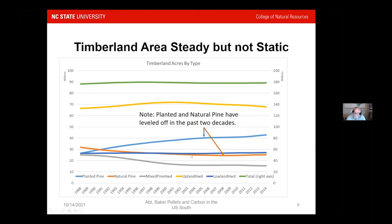Right, so that argument about, oh, we're going to move the harvest intensity to the planted stands and relieve the tension on the natural stands really was a shallow argument at the time, where you were cutting down natural pine to put in pine plantations. But it is interesting that in the last decade or so, natural pine acres have actually gone up some and planted pine acres have leveled out, except in the very latest data. So that's the dynamic among forest types. We looked at carbon among forest types. This is the time trend across forest types.